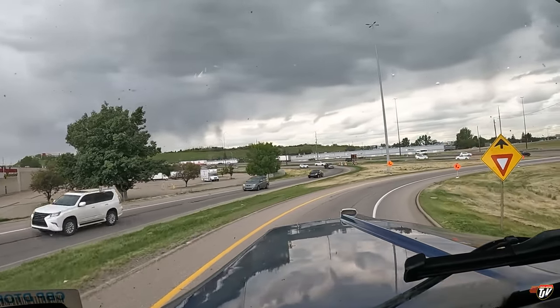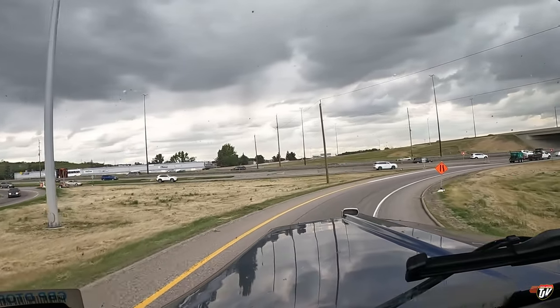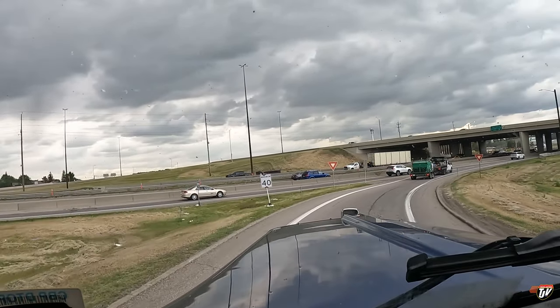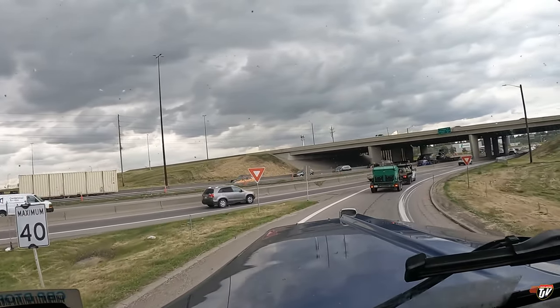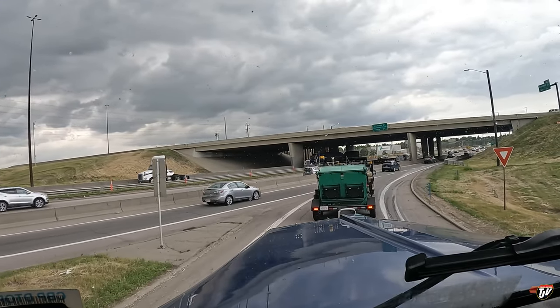I'm supposed to be dropping this trailer off, hooking onto an empty. Explained that to you before, right? Man, is there traffic in Calgary, though. Wow. This is something different. You ready for it?